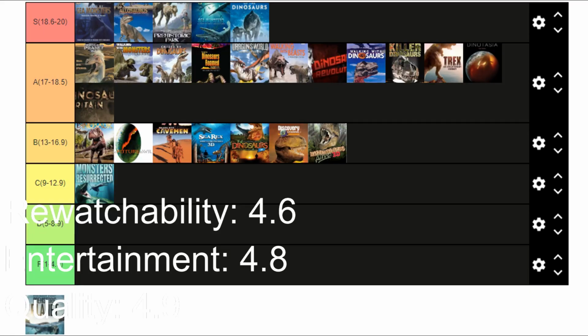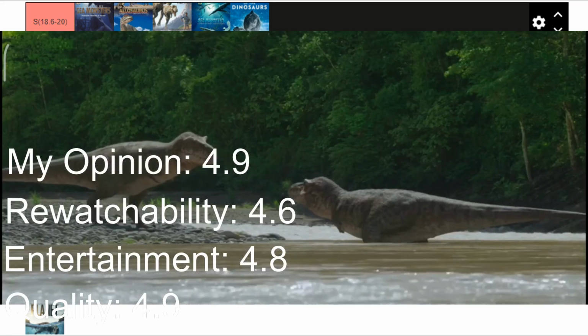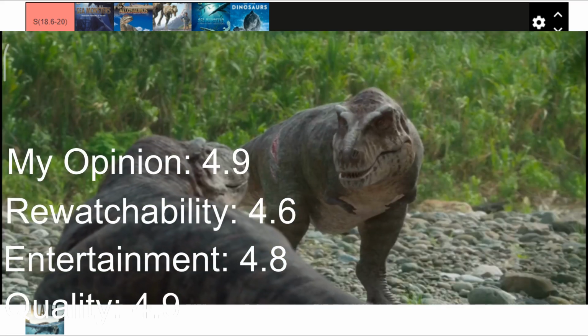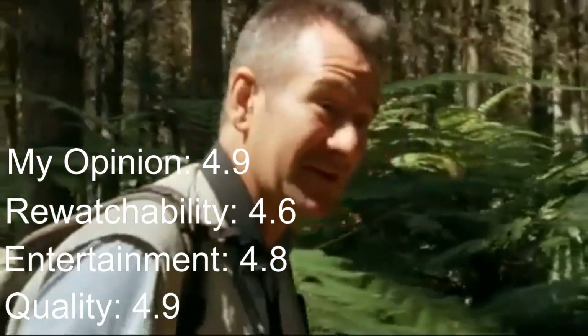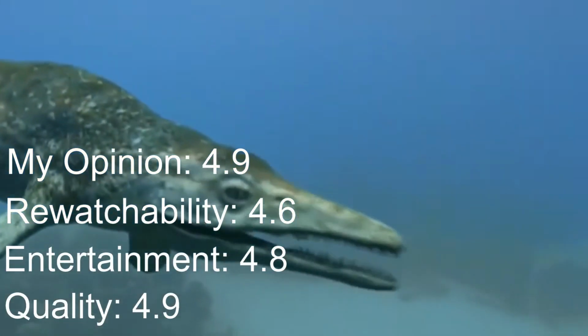And as for my personal opinion, I give it a 4.9. I absolutely love this series, and obviously it's not the highest because I don't think it's on the same level as Chased by Sea Monsters or Prehistoric Park, just because Prehistoric Park has the nostalgia factor, and Chased by Sea Monsters is the one that I find most enjoyable and most easy to watch, and also the one I watched the most.